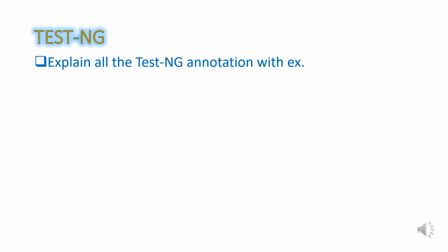TestNG questions. The question is explain all the TestNG annotations with examples. A lot of annotations are available in TestNG. The TestNG annotations work with Selenium WebDriver. It has a lot of things like BeforeTest, BeforeClass, BeforeMethod, Test, AfterMethod, AfterClass, AfterTest, AfterSuite. So basic validations and all are available. Those things we are asked about.